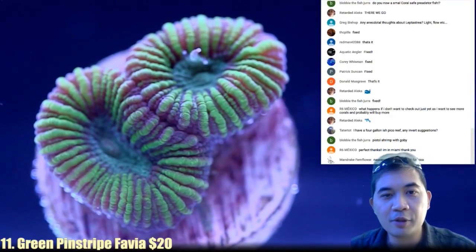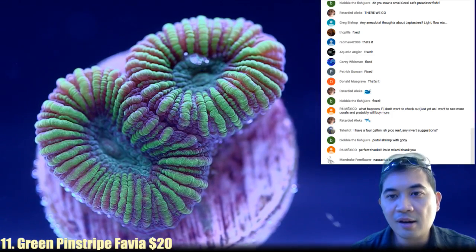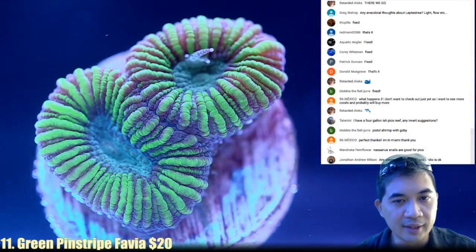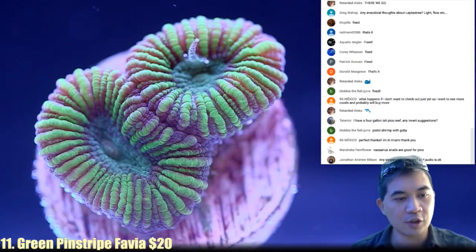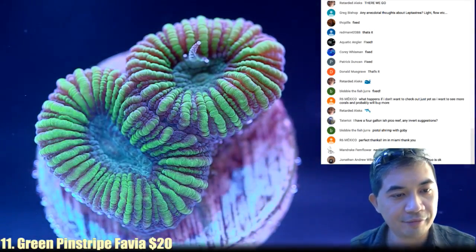Sorry, I haven't really talked too much about these corals just yet, but we've pretty much gone over a lot of favias and favites. They tend to be pretty good growers. The favia tend to be a lot more slow growing than the favites. Favites are very fast growing. Jonathan Andrew Wilson, any elegance corals today? Yes, there are. And audio is okay. Good. Thank you.